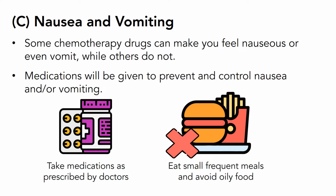If you have no appetite as you are feeling nauseous, please try eating small frequent meals instead of 3 large meals a day. Avoid eating fried, fatty, oily food or food with a strong smell.